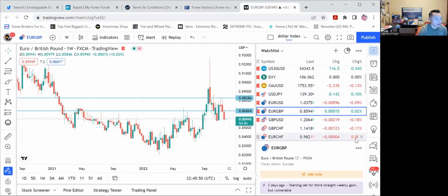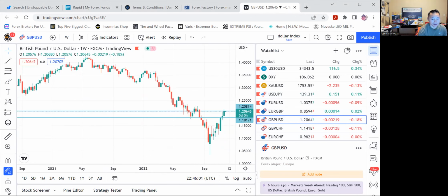Euro, British pound. I would be selling this pair back to 85, back to 84, somewhere around that price range here. And then for the pound, I believe we're buying the pound. Yeah, buying the pound. Pound is probably one of the very few pairs to go against the US dollar. The pound has been moving on its own. Waiting for the pound to break 121 back to 122. And then we'll see where it goes from there.